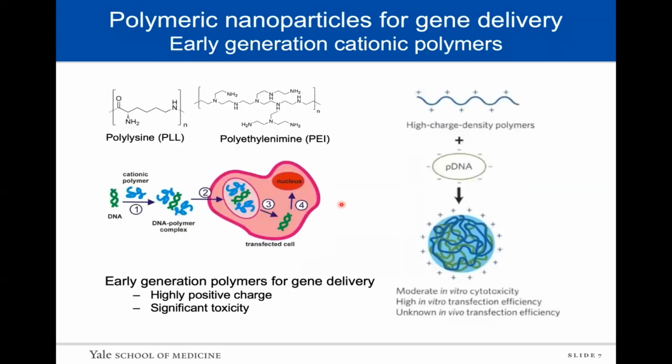The development of polymeric nanomaterials for gene delivery actually has a pretty long history and can be traced back to the 1960s. When the first generation polymers were developed, these polymers including PLL and PEI are both very classical gene delivery polymers. One major feature of these polymers is that there are a lot of amino groups on the polymer chain. These amino groups provide positive charge. As a result, these polymers can condense negatively charged DNA into nanoparticles, interact with cells, and get into cells. As a result, we can deliver a genetic payload into cells.